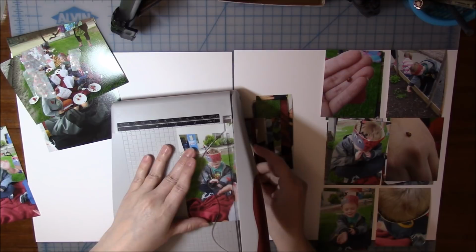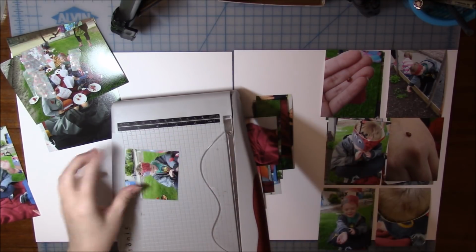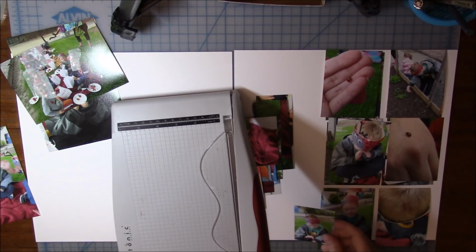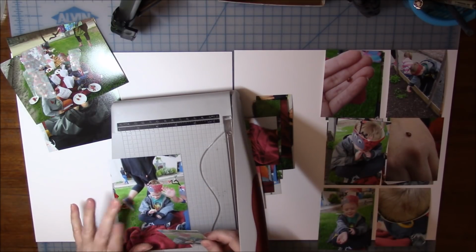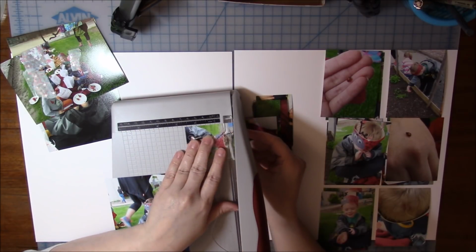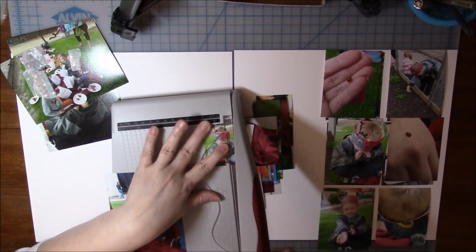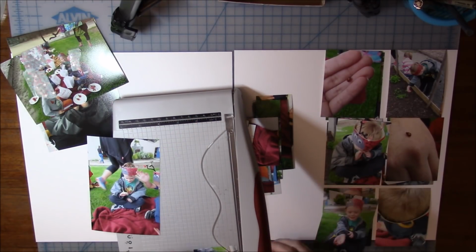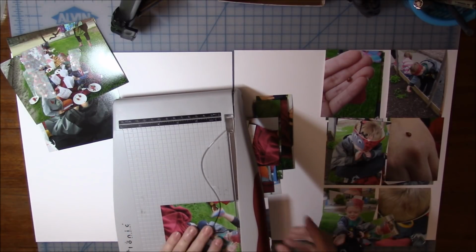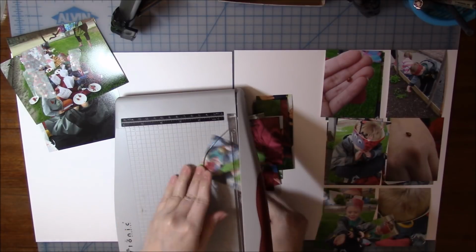There were just so many photos, but I really liked all of them. They were really cute, and I thought he might enjoy the pictures of, you know, seeing with his friends and stuff in the future. So I didn't want to get rid of any of them. Sometimes I can narrow it down and sometimes I can't. So I just decided I was going to add a page protector in the middle of the two layouts. So I'm just cutting a lot of those down. You will see me kind of decorate some of those cards later on in this video.